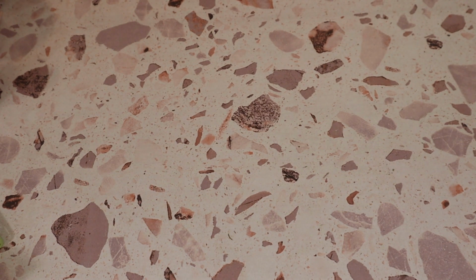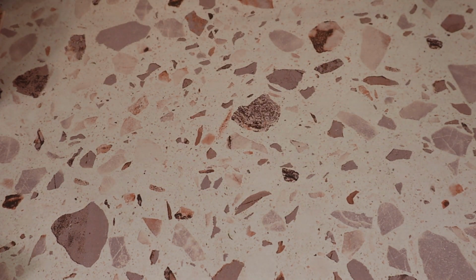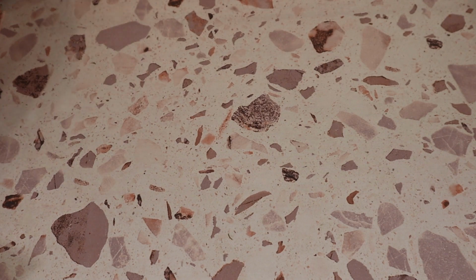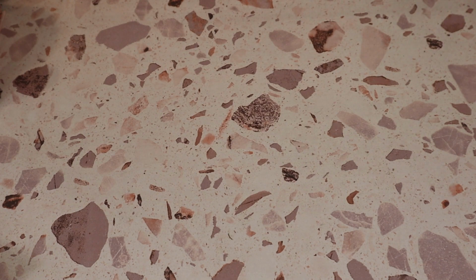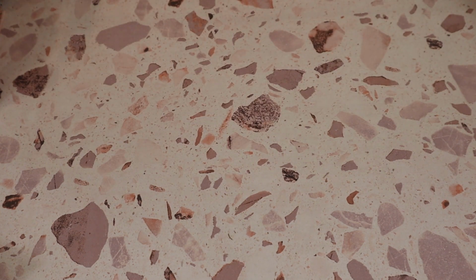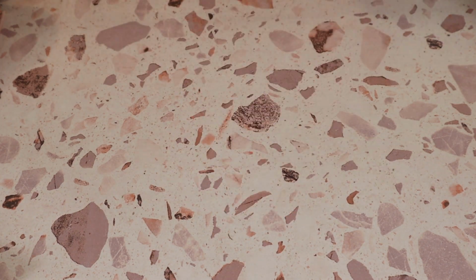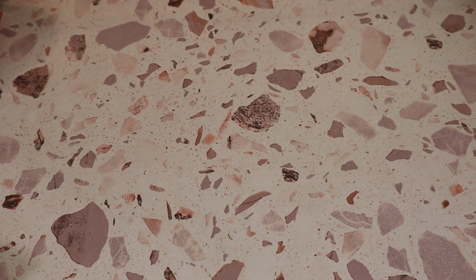So let me analyze right now what I'm decluttering. Okay, so I'm decluttering the Pixie one. I'm also decluttering this one from Shop Miss A. I'm decluttering this Ofra one. So there's that one. I'm also decluttering the Jason Wu Opal Stick. I'm also going to declutter the Wet n Wild Hello Halo. And I decided to go ahead and declutter this one from AOA Studio. So that's 2, 4, 6 highlighters that I decluttered.